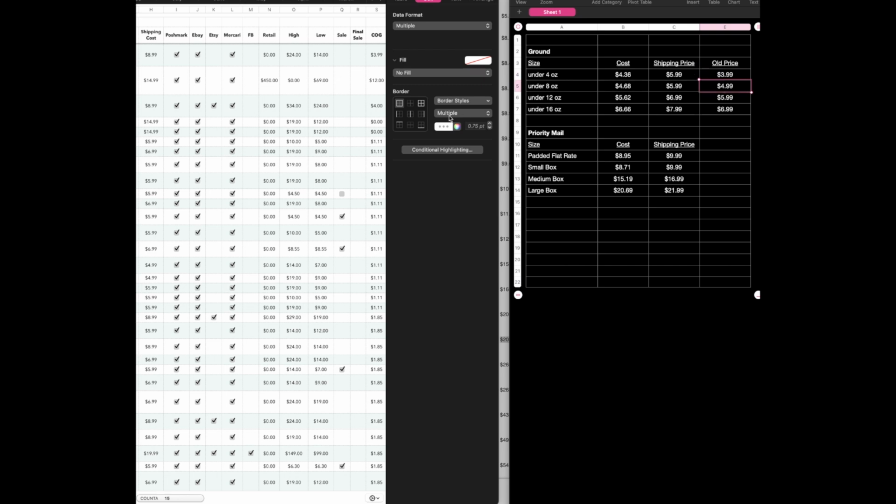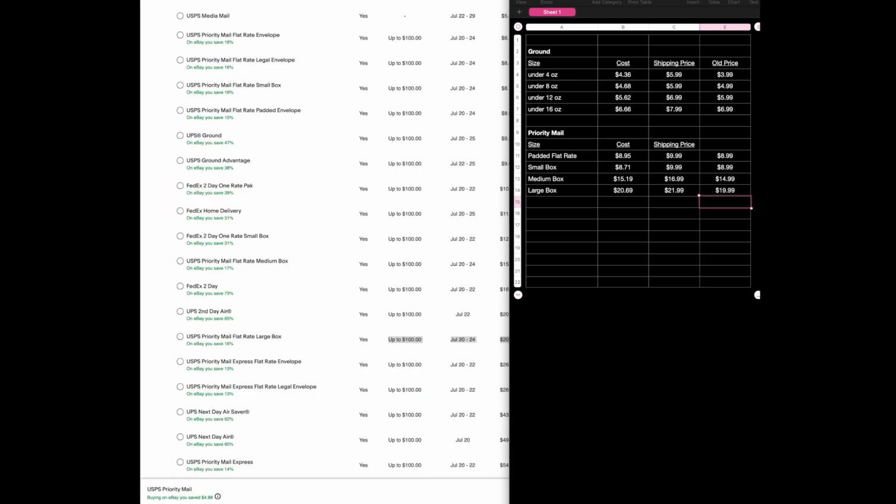And as you can see, shipping prices have definitely changed. It looks like every single thing went up in price by $1 until you get to medium and large, which it looks like have a $2 price increase.